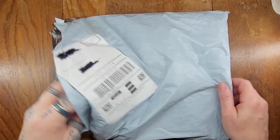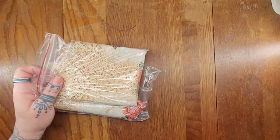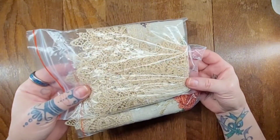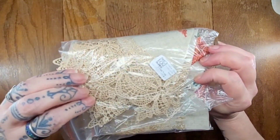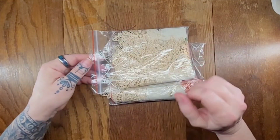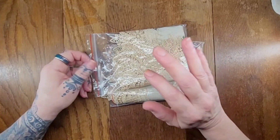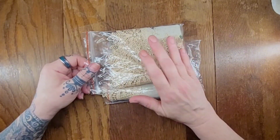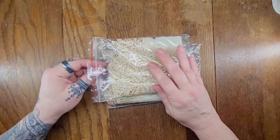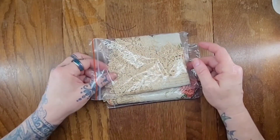So let's check out what we got. Now, we got several things in this package, so we're only opening these today, and we'll do the rest in another package. Do you see that already? Yeah, it's lacy and pretty. Now this reminds me of something that my grandmother had made. And this would make a terrific family heirloom if you wanted to pass it down to somebody in your family, which I think is fun and great, and that's probably what I'm going to do myself.